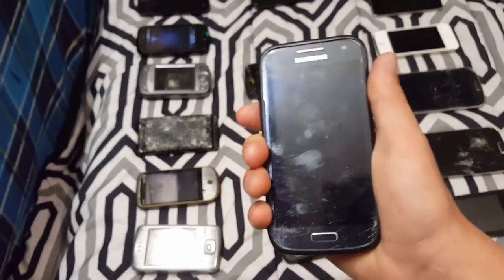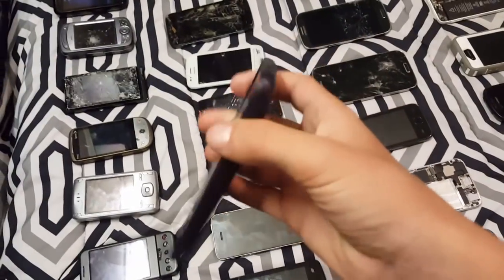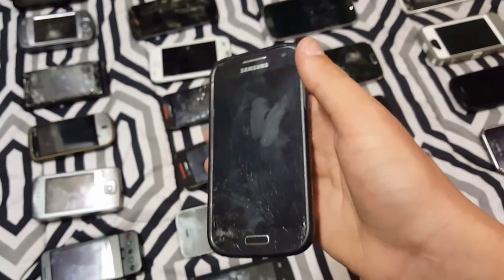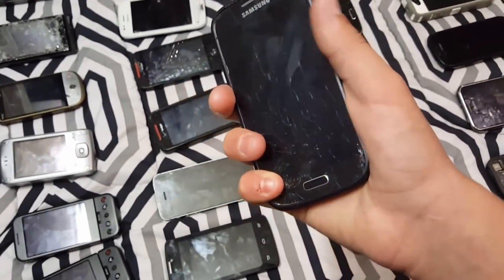Anyways, next up we have my Samsung Galaxy S4 Mini. It was dropped without a case, and that was my fault. It slid off my lap when I went to get out of my dad's car, and it landed from a... No, it wasn't.